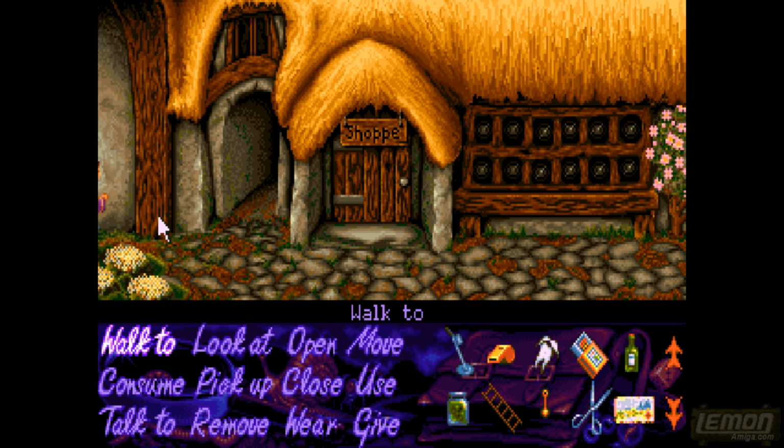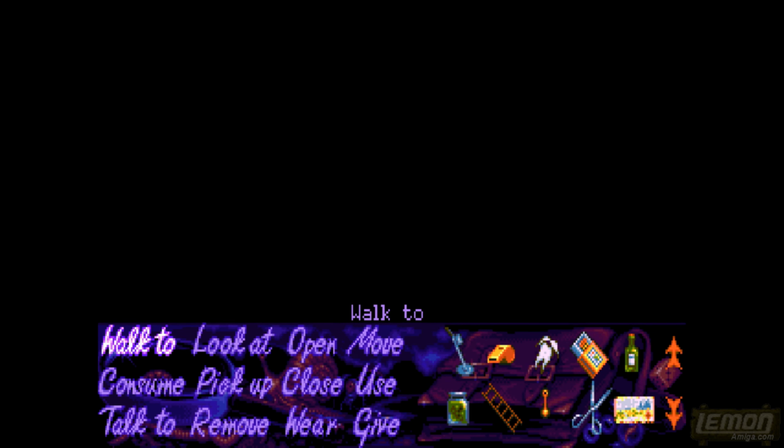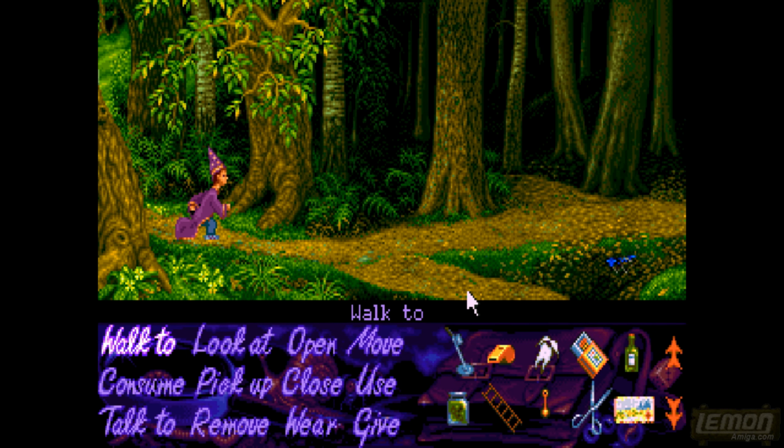Let's use that map and teleport directly back to the village, and just outside the village, if you remember, we found a fork. To the north it leads to all of that lot that we just discovered, and to the south hopefully it should lead to the witch's place, and we'll need that for one important reason.